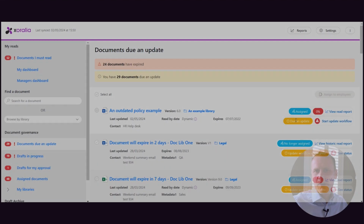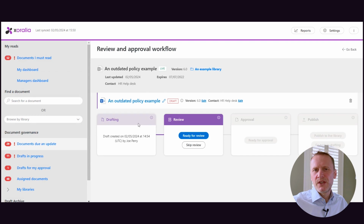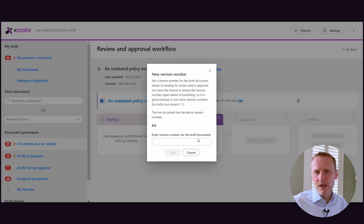Whether they're creating new policies or reviewing existing ones, organisations want to be able to do this in an organised and controlled way. And this means working to specific deadlines so that policies don't fall out of date. It also means involving the right stakeholders, and it also means getting the right approvals from the right people before a policy goes live. Our latest release of Xoralia brings you built-in review and approval workflows.